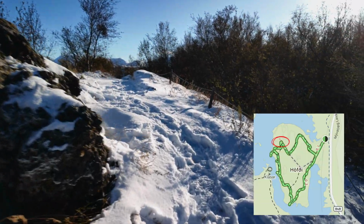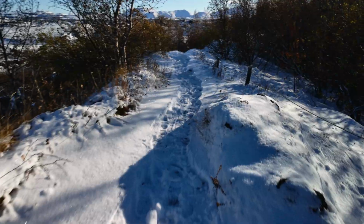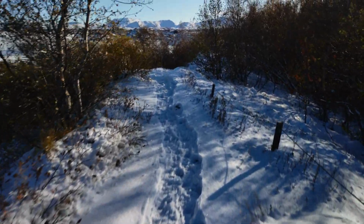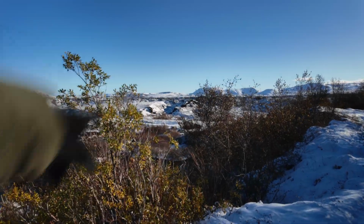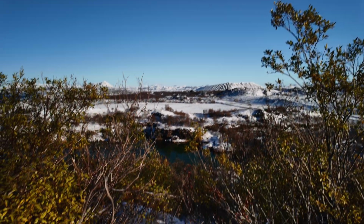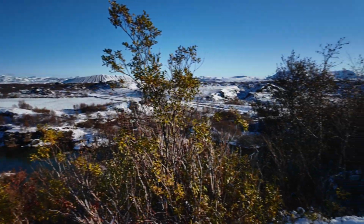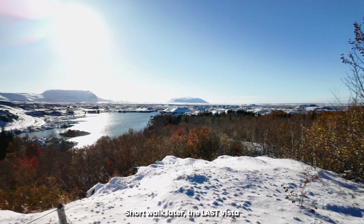Okay. So just continue onwards. This is probably the highest peak one. You can see our car. Oh, cool. So this is like the ridge, the highest point of the trail. This is the last vista.